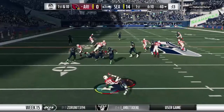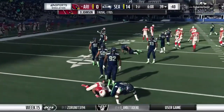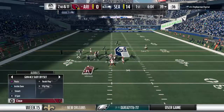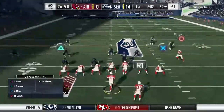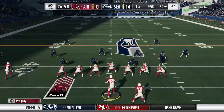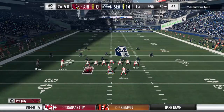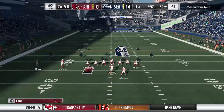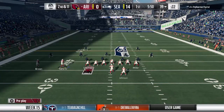First carry now. This is Johnson. And the play goes nowhere. Losing yardage back near the 40 at the 39. It's a loss of a yard there, and now second down. While we know that the identity of this offense is to throw the ball, they've got to run it every so often, if for no other reason than to tamp down the pass rush. They can't let them just tee off and get to their quarterback.